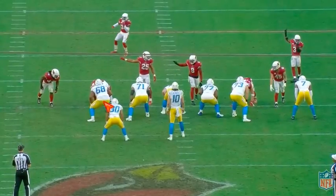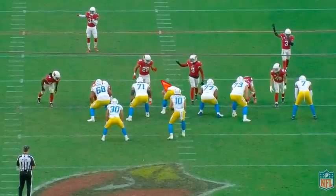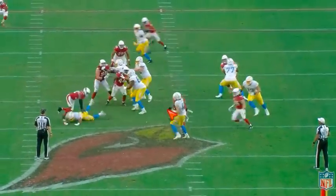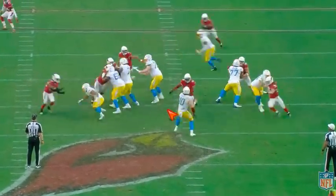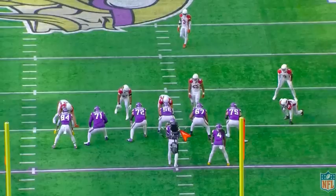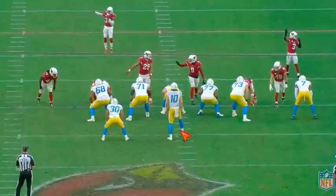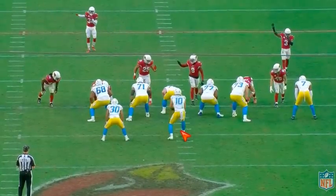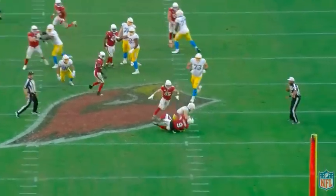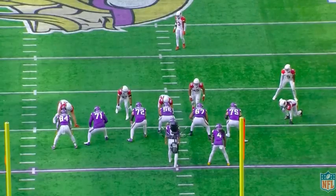Does this front look familiar? Does this look like something Wink Martindale's going to want to do? Have both the linebackers in the A gap on 3rd down and long? Does your length and your speed turn into a sack and they're punting it instead of kicking a field goal? Instead of a 52-yard field goal, they're punting it from the 50-yard line? Yes, that's what he does.